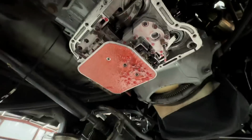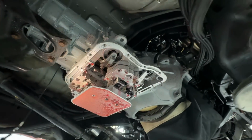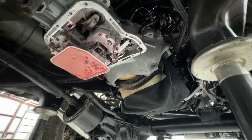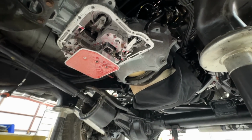Look at that filter. Shine it up there, Maya. That's where you really see the debris. And just keep in mind, guys, this is now a WP Developments quad disc 35 slot converter. I don't want to brag just yet, but I'm pretty sure I set the record on Ethan's converters just now.